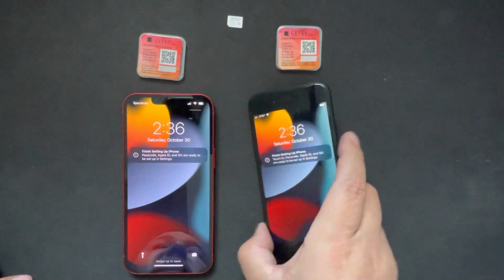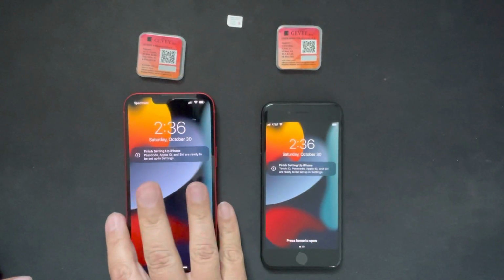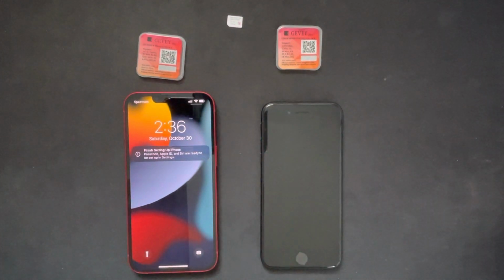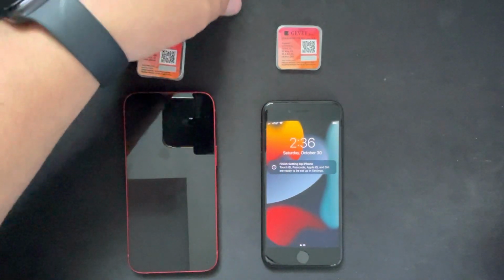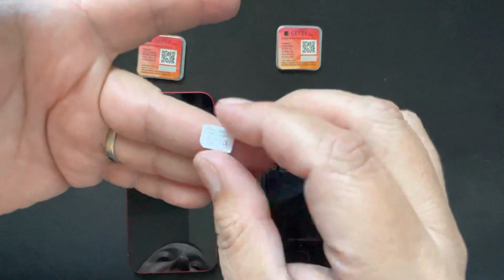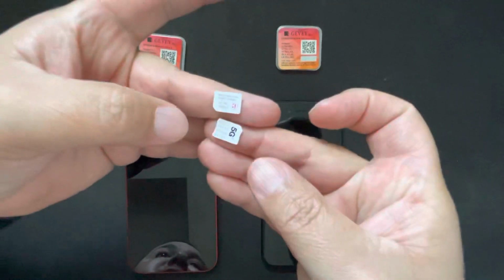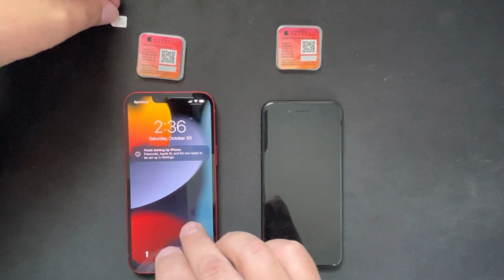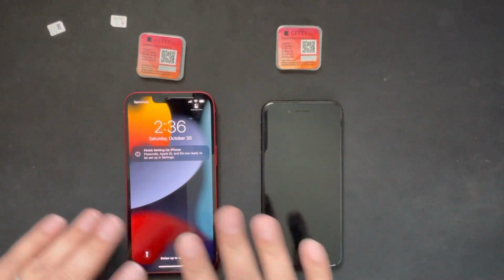So like I said, this is an AT&T iPhone from AT&T, and a Spectrum Mobile iPhone 13. iPhone SE, AT&T, Spectrum. I'm going to use the same method, ICC ID, but for AT&T, we must use a different SIM card. Not from AT&T. It can be T-Mobile or Verizon, something different than AT&T. And then for Sprint, Spectrum, and anything non-AT&T, we're going to use an AT&T SIM card.